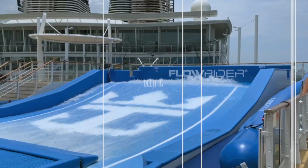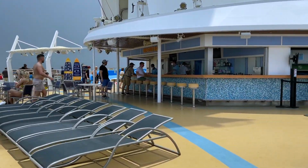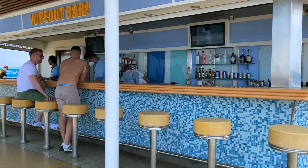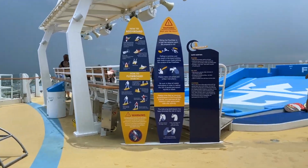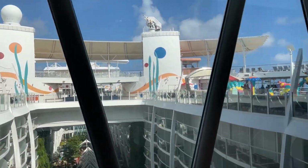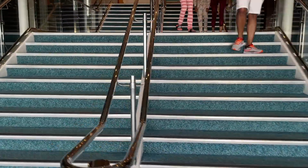On the 16th deck in the aft of the ship, there are two flow riders. On the starboard side, we have the one designated for bodyboarding, and on the port side is the one designated for surfing. In the middle of the two flow riders, we have the wipeout bar that serves specialty drinks, perfect for hot summer days.